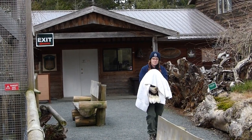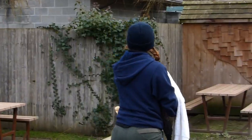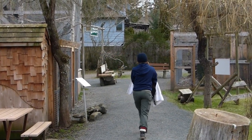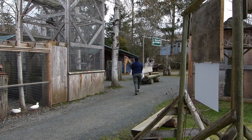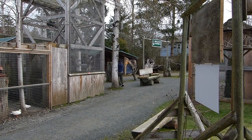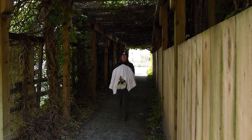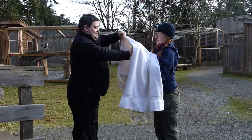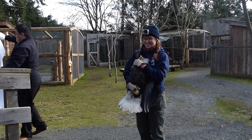I hope you enjoyed. At long last, the time is upon us for release. As Megan makes her way through the center to the release site near the magical field of stones, she is no doubt reflecting on all the time and hard work that went into getting this beautiful bird ready for release. Releases are such a joy to witness, and although we were not able to have the public attend this year's release, we did have a few special guests in attendance to witness the triumphant return to the wild for this majestic eagle.